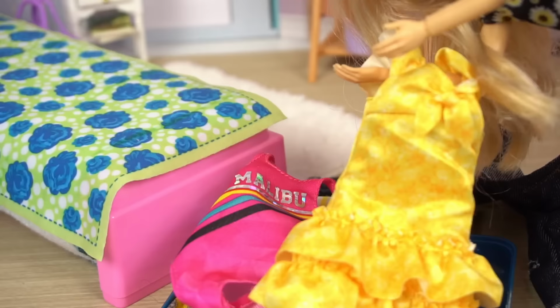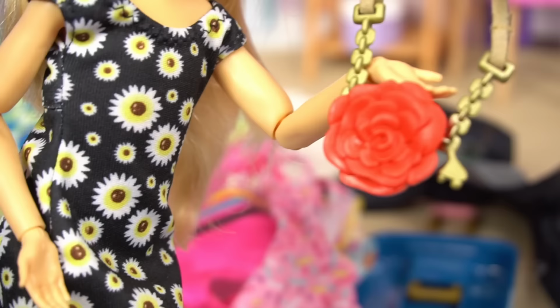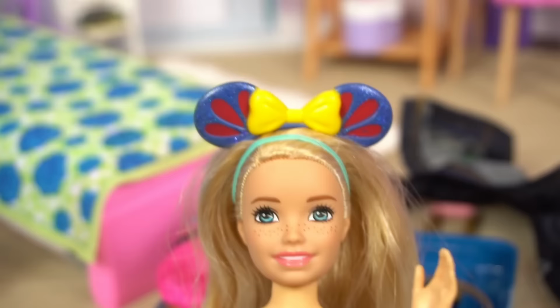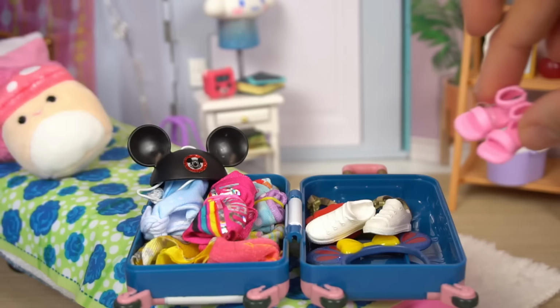my Princess Belle dress, my sprinkle dress, my Princess Belle purse, my Mickey ears, of course, and my Snow White Minnie Mouse ears. Let's add some shoes, some sneakers, and some cute sandals. I'm also gonna bring my Princess Tiana ears.